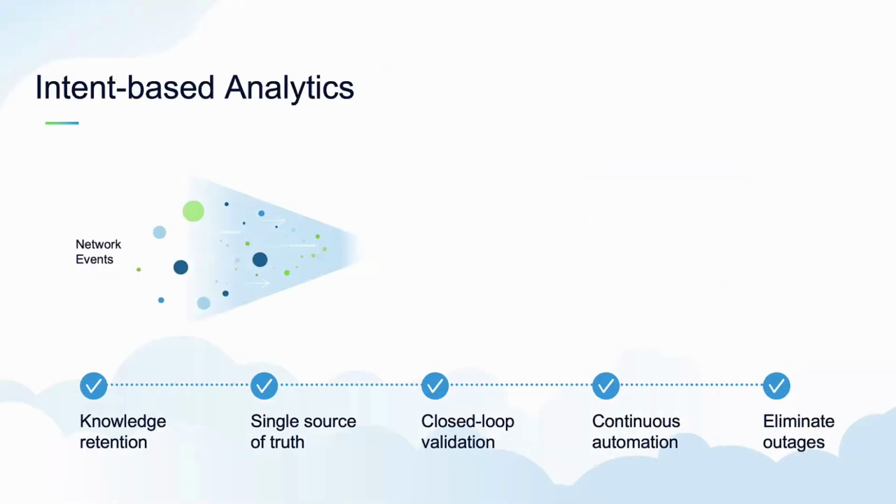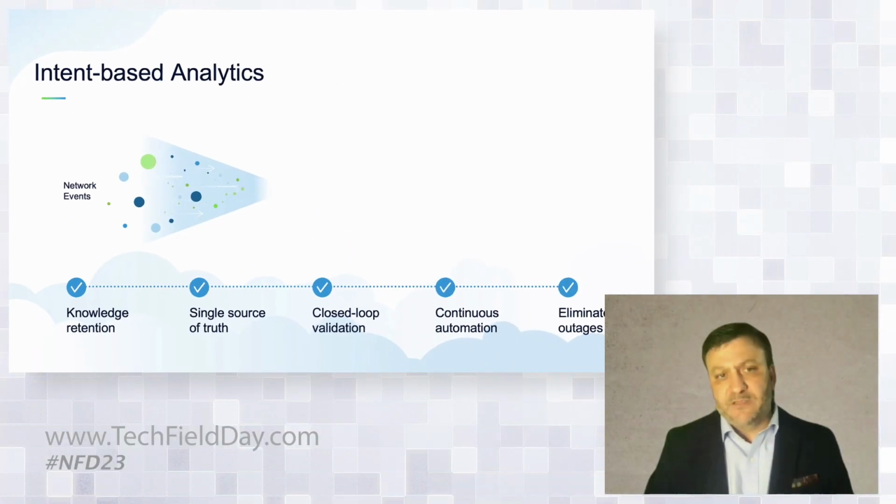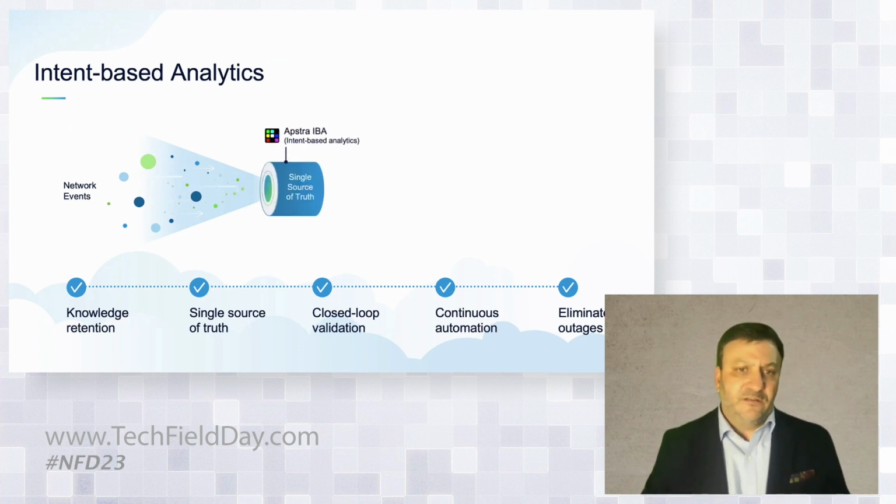There's also this notion of single source of truth that I just mentioned, and how does this work? So as I walk through this briefly, just remember, as we go through these demos today, you'll hear about this as well, our intent-based analytics. So the ability to take network events, it could be thousands of events, could be 10,000 events, and reduce that noise and have that filter through a single source of truth. And this is important. You will hear some vendors talk about a single source of truth, but it's fed by other sources of truth. At that point, what you have is a data lake, and you can't act on stale data, and that's what comes out of a data lake.